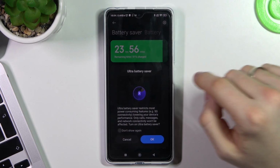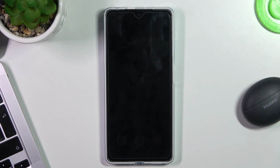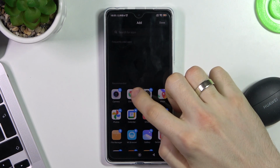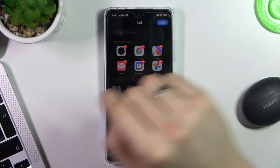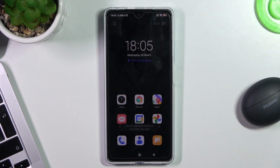And of course you can enable ultra battery saving mode. In this mode your phone will live several times longer. So as you can see, that's it. You can add 6 applications here, so you can use only 9 applications in this mode. For example, these apps, click down, and as you can see, now these are all the working applications in this mode.